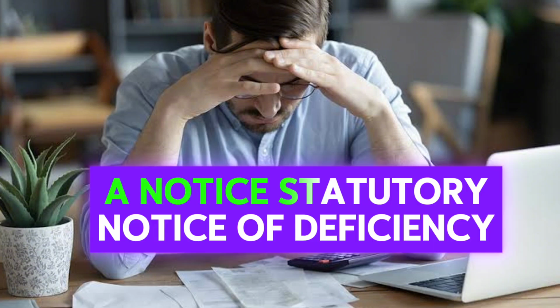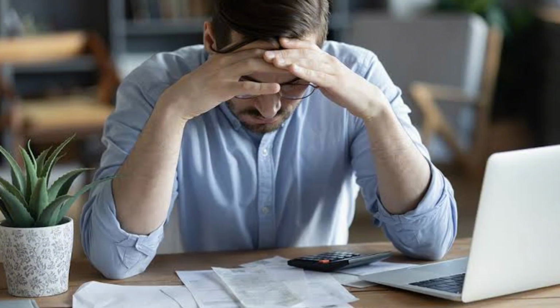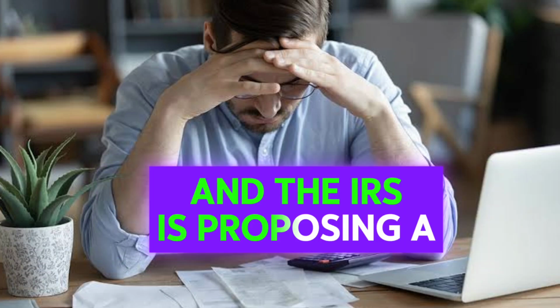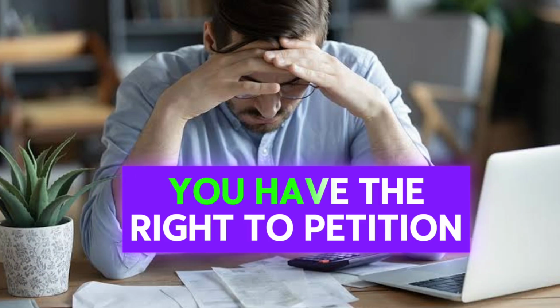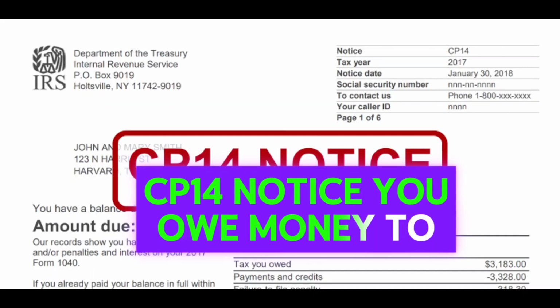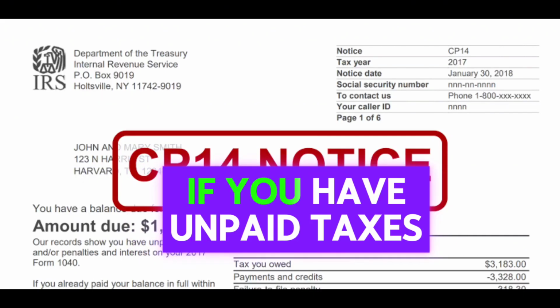CP3219A notice, statutory notice of deficiency. You didn't respond to a previous notice and the IRS is proposing a change to your taxes. You have the right to petition the tax court. CP14 notice. You owe money to the IRS. It's the first bill you'll get if you have unpaid taxes.